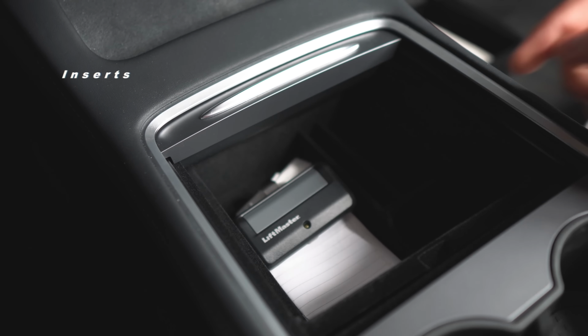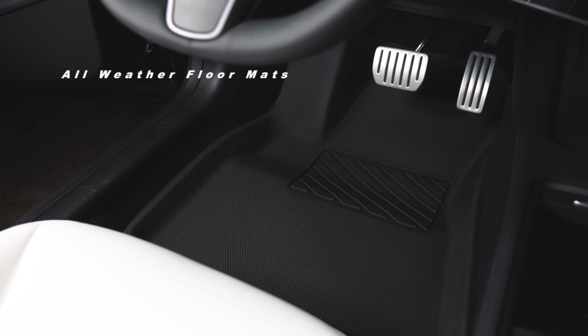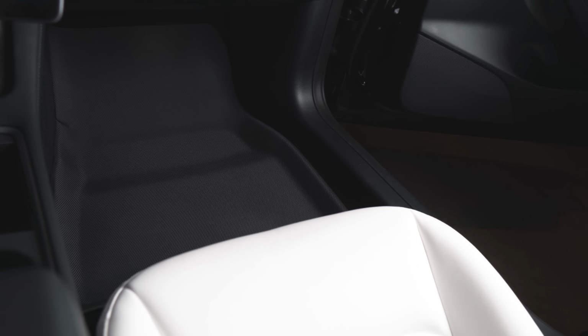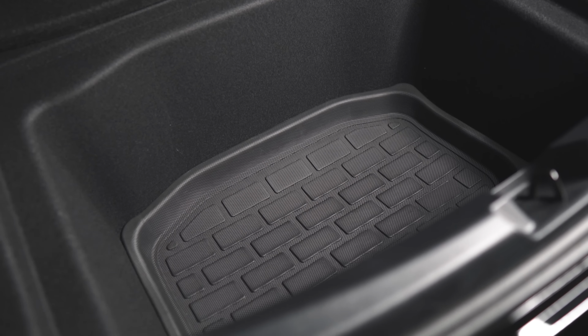Center console inserts. Teslas used to come with these, but then they stopped including them. And all-weather floor mats. Some Teslas don't even come with floor mats, and the ones that do are really cheap, flimsy cloth ones that get destroyed in like 2 or 3 drives. So yeah, I would recommend bringing all-weather floor mats with you to delivery day and just swapping them out.